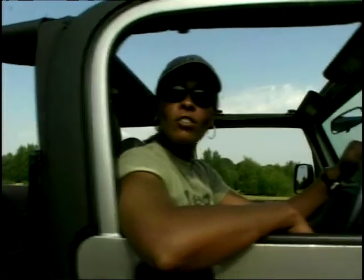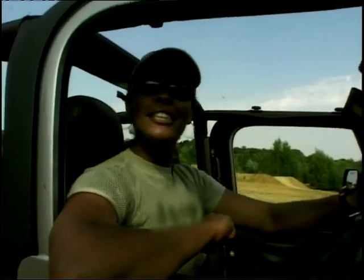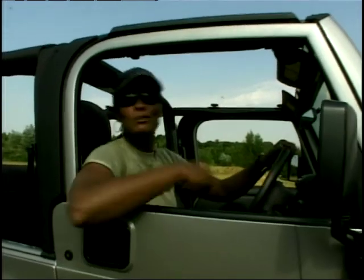So, 60 years on and the Jeep hasn't lost any of its rugged appeal, and I'm sure that if it was called into battle, it could still tackle the job. So I salute my old friend the Jeep. Carry on, Lieutenant.